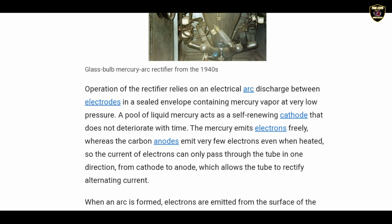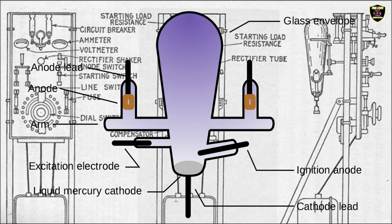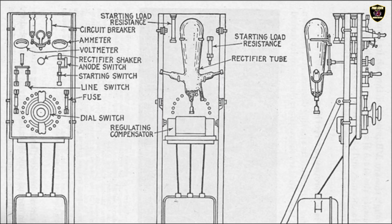The operation of the rectifier relies on an electrical arc discharge between the electrodes in a sealed envelope containing mercury vapour at a very low pressure. A pool of liquid mercury acts as a self-renewing cathode that does not deteriorate with time. The mercury emits electrons freely, whereas the carbon anodes emit very few electrons when heated. So the current of electrons can pass through the tube in one direction, from the cathode to the anode, which allows the tube to rectify alternating current.